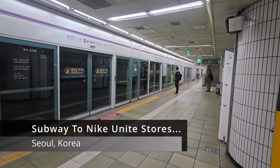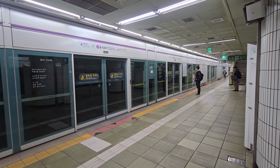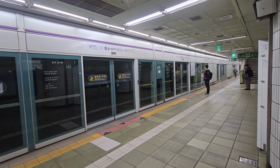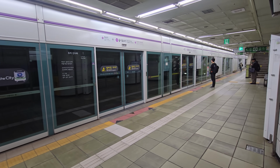Getting on the subway. They have an announcement saying that, hey, there's a train coming. They also sing a song too. They play a little music. Nike outlet's open in 30 minutes. I think I'm gonna get there a little late. Dope.